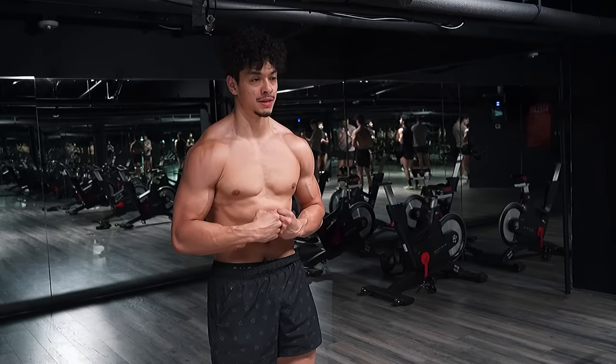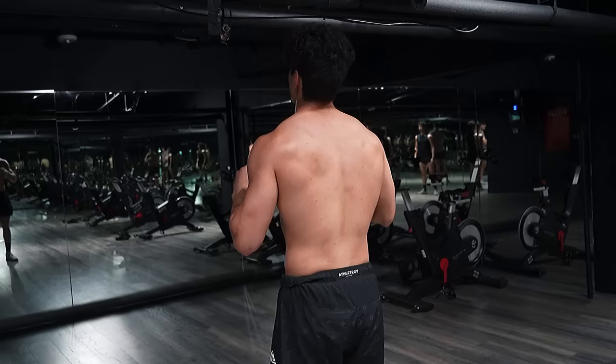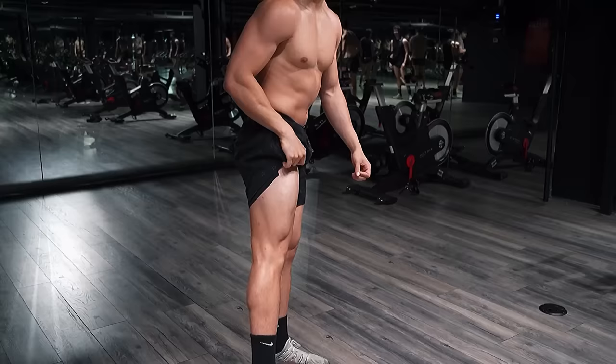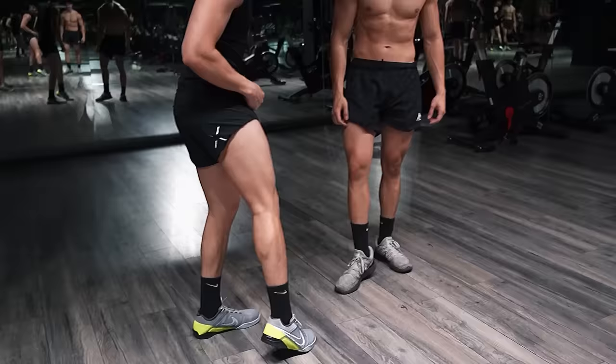Light shoulder pump. You guys like the trap flex? Here's my trap flex. And then we just... See that calf flex? People should fall. I have a calf vein. Come on. You see that? That is insane. This is the peak of calf genetics right here.